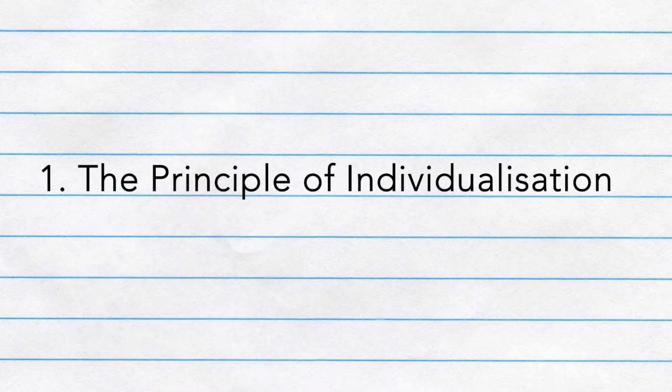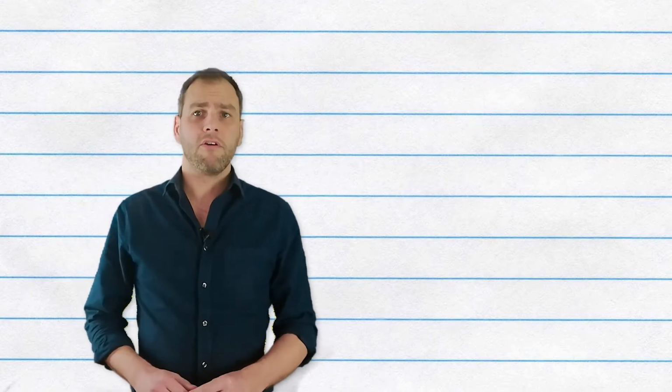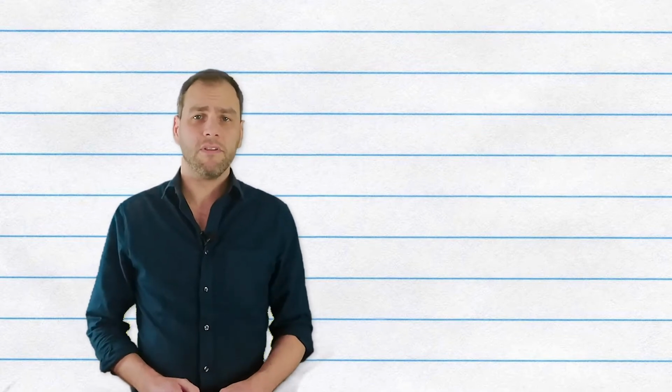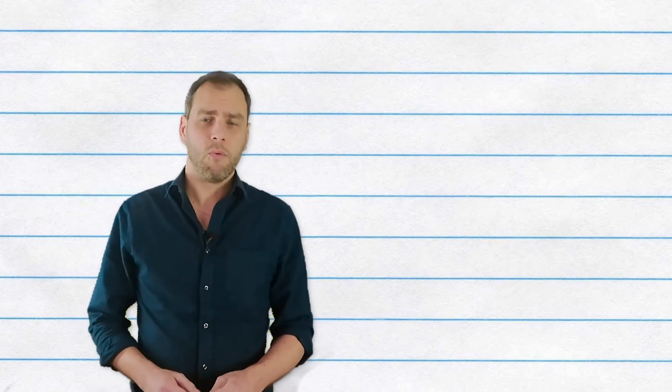Number 1, the principle of individualisation. This sounds complex, but it just means that everyone learns at their own pace and in their own way. It's important to realise this as we start group work. Just because you think about or understand the world in a particular way doesn't mean that everyone or even anyone else in the group will learn in that way.